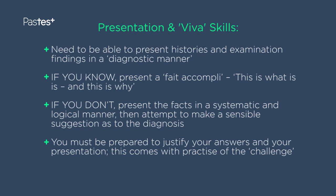Something that students find very difficult is being challenged and stopped during mid-flow of a performance of doing a full examination. So you must ask people to stop you at the various stages of an examination, of a history, and be prepared to justify what you've just done and think about what you might be asked to do. For instance, after examining the hands of a patient where there's an obvious diagnosis, you may be asked to come up with some differentials.